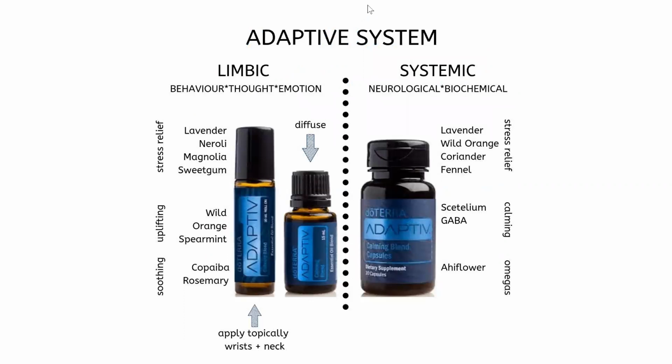So again, you can use it through the limbic system, which is all the sense of smell. And then you can also take it systemically, which would be the soft gels, and that just gets into the body and goes all throughout the body. Whenever I say systemically, that just means that it goes everywhere internally. But the limbic system actually works quicker than if you were to ingest an oil, which takes a little bit longer to activate. Your limbic system is immediate. It goes in through your nose and it makes immediate responses in your brain and then again into your body.